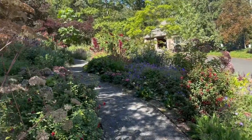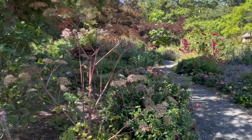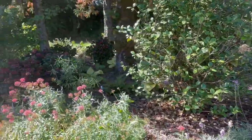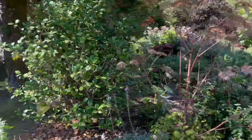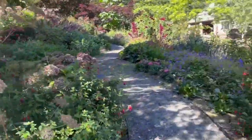See how beautiful the new garden is? Most of the perennials in this garden are only maybe 2 years old. Got hydrangeas over there in the shade garden looking beautiful.